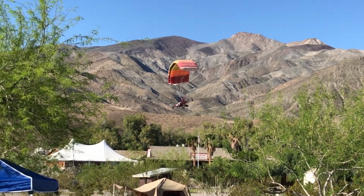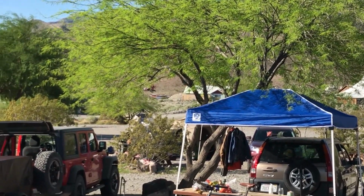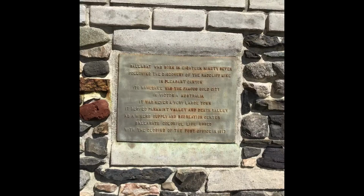And then that morning I packed a lunch and took some stuff and headed out to a ghost town called Ballarat. It's about 30 miles from Panamint Springs, and this dirt road goes for about 10 miles of it. It's called Indian Springs, and this is Ballarat. Little plaque here. The town didn't last very long. It was only a couple of years.